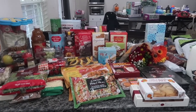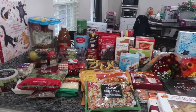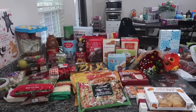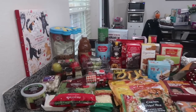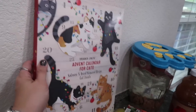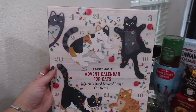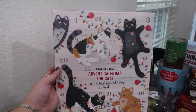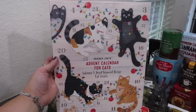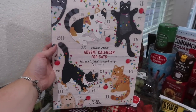I know he's super excited, you guys, because wait till you see what I found for him. I found so many fun goodies. This is definitely a haul to come back to, that's for sure. But I finally found the Trader Joe's advent calendar for cats. I only got the one for dogs a long time ago because one of you guys sent it to me from California, just so I was able to get it. But these are usually sold out very quickly.